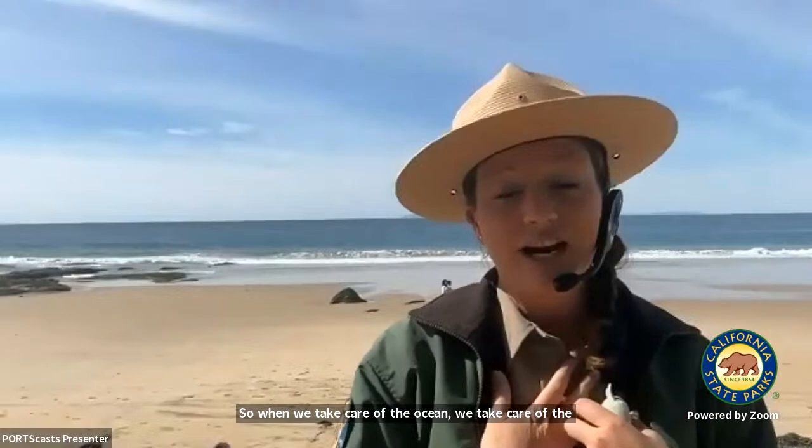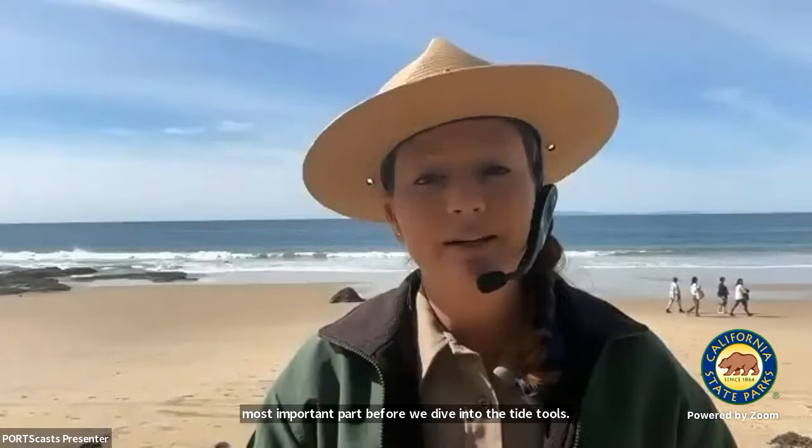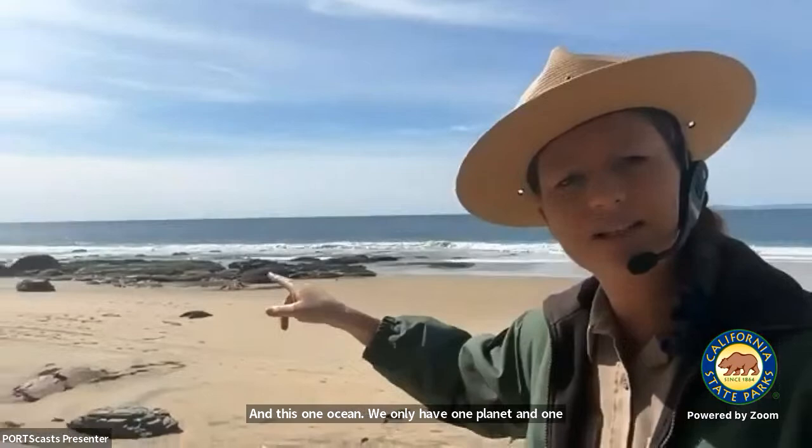And listen up, this is the most important part before we dive into the tide pools. You guys are our future scientists. You guys are the future educators, the future thinkers who are going to create solutions to the problems that we have on this one planet and this one ocean. We only have one planet and one ocean to protect, and it's up to you. So I'm so excited that you guys got to come down and learn a little bit more, get a little bit more connected with this specific marine habitat, the tide pools today.